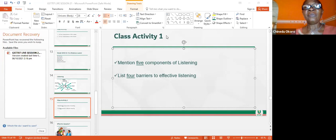If you are using language that is out of place, of course you're not communicating. If you get to a place where Pidgin English is their lingua franca, please flow with them. If it is their local dialect, that is the only way they can communicate. Either you have learned it or you get an interpreter. So it is very, very important. So let's go back to the barriers.